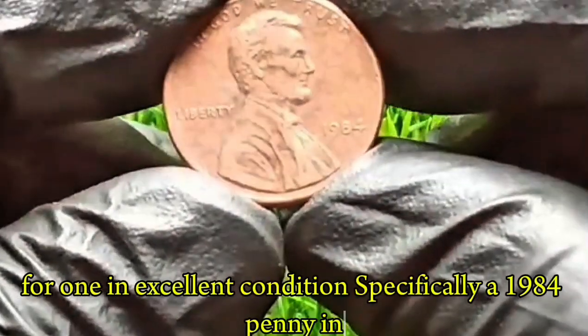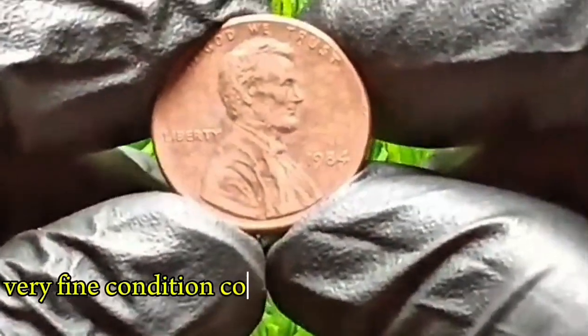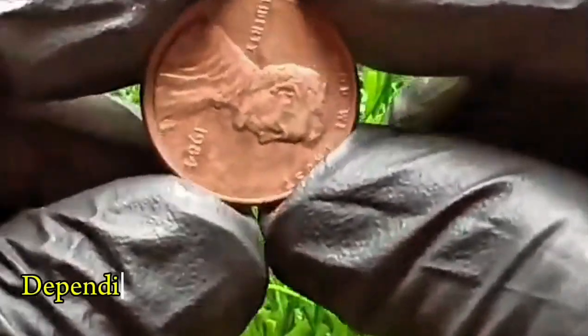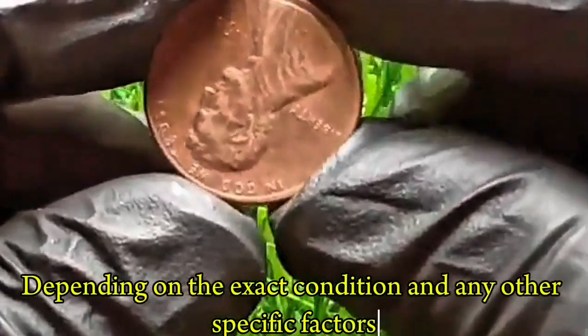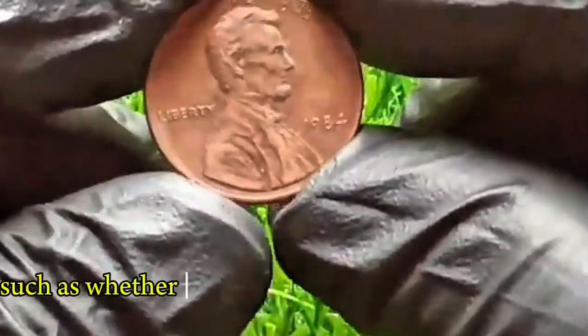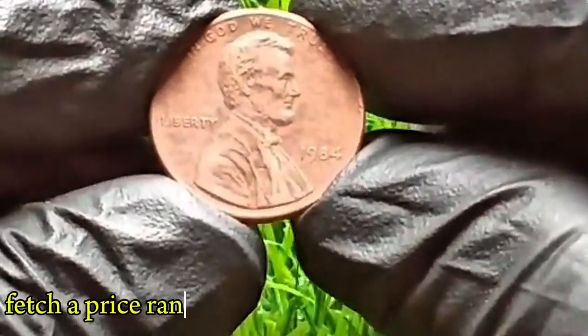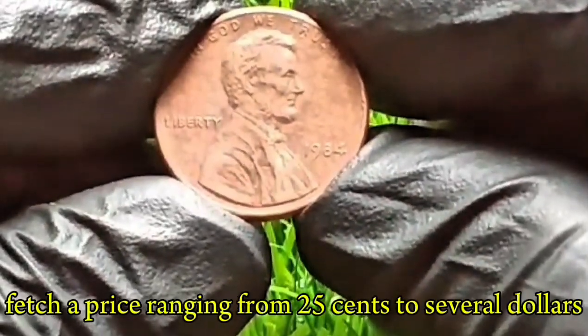Specifically, a 1984 penny in very fine condition could be worth much more than its face value of just 1 cent, depending on the exact condition and any other specific factors, such as whether the coin has any notable error. These pennies can fetch a price ranging from 25 cents to several dollars.